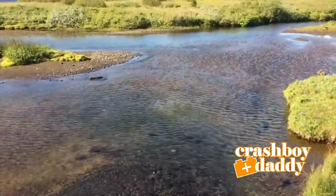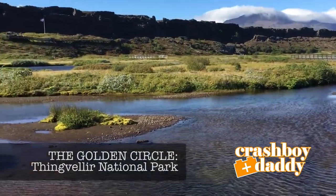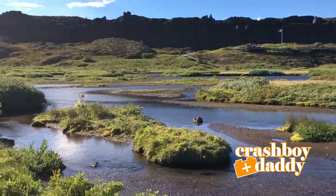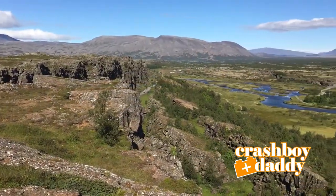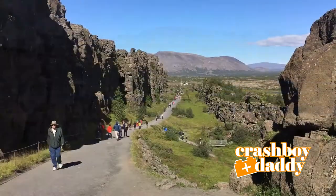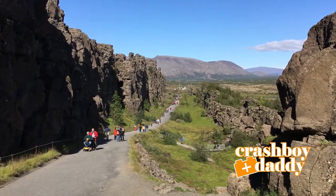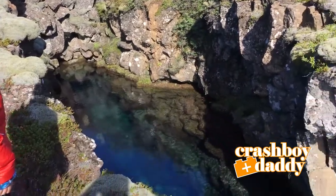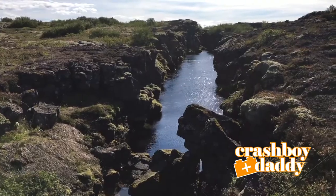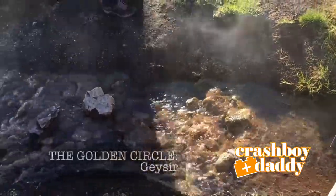One of the days of our visit, we drove the famous Golden Circle Road, starting in Thingvellir National Park. There are a number of trails throughout the park for endless exploration. In the year 930, the first Icelandic parliament met here. The gap between the Eurasian and the North American tectonic plates is visible here. The water is really clear and really cold. But the water is hot here.